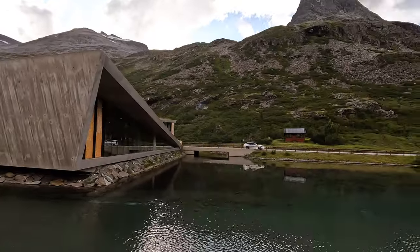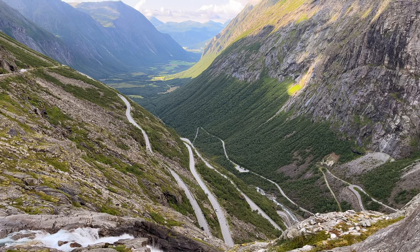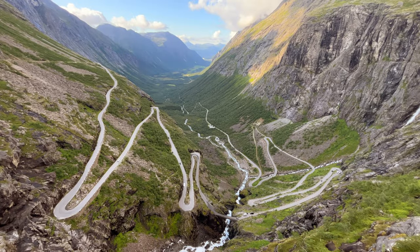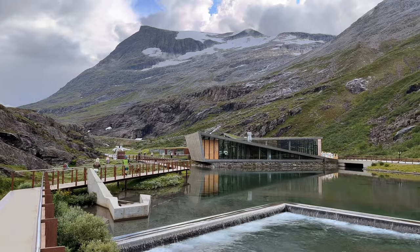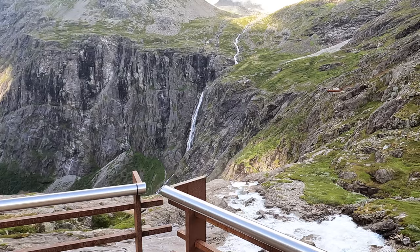Trollstigen is a UNESCO World Heritage Site that is famous for its tightly meandering hairpin bends that climb a steep mountain pass. At the top of the mountain, a super modern visitor center is beautifully crafted into the rocks, effortlessly blending into the rugged landscape.